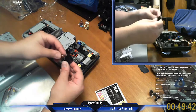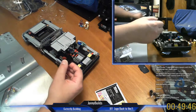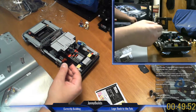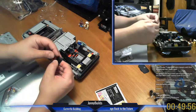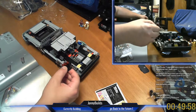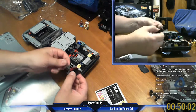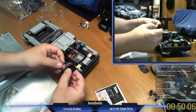Alright, so three little doohickeys over here that are red, which again is going to be like in the movie, and little chrome pieces on top to finish them off. Ooh. Alright, I will give it to you.